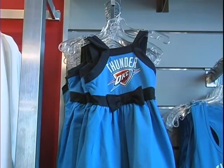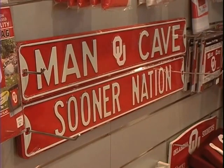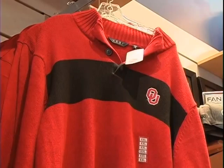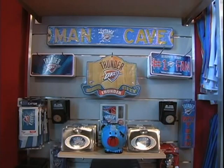Of course, they've got sections for your kids to get Boomer Soonered or Thundered up, and a pet section for those canine sports fans. There's even a home decor area with all sorts of things, like the obligatory Sooner Nation Man Cave sign. I think people are happy that they don't have to search all around for certain products, where they can come in here and find pretty much everything that OU and Thunder make. So it's been a pretty good reaction so far from people around here.